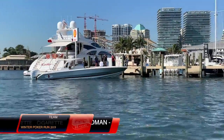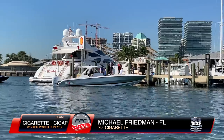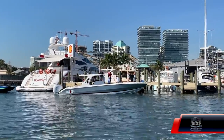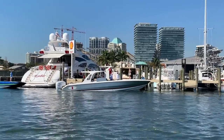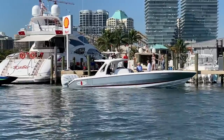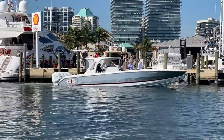And let's welcome back Michael Friedman, one of three Cigarettes registered on the run. He's from Chicago, but he's got a home here in Florida. He goes back and forth. Been in the club for over 20 years. Nice to see him back in a new boat, this 39-foot Cigarette powered by Quad Mercury Racing 400s.